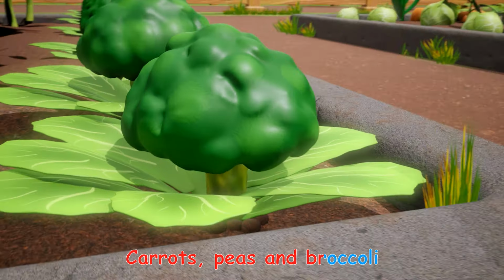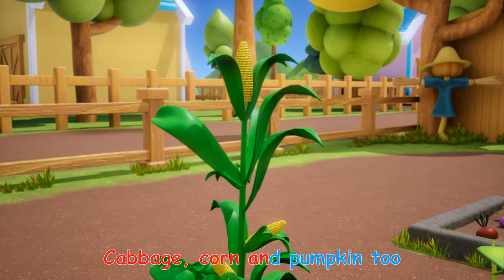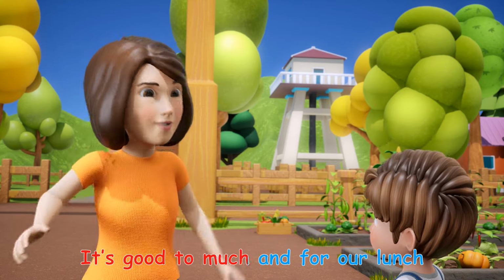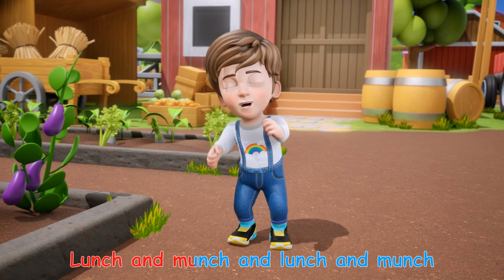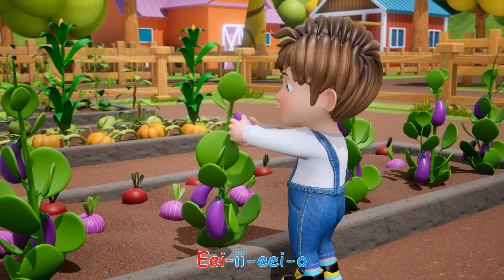Carrots, peas, and broccoli. E-I-E-I-O. Cabbage, corn, and pumpkin too. E-I-E-I-O. It's good to munch, and for all lunch. Lunch and munch and lunch and munch. Beetroot, onions, brinjal too. E-I-E-I-O.